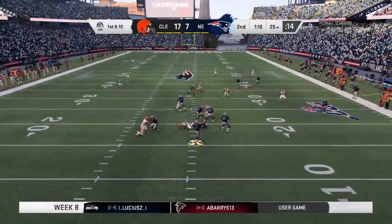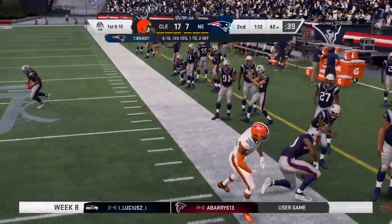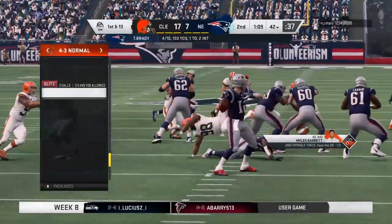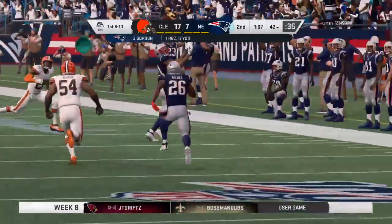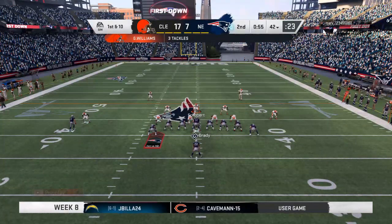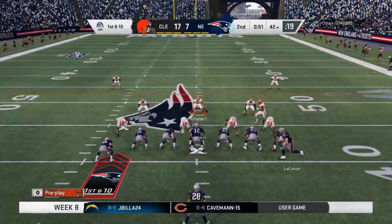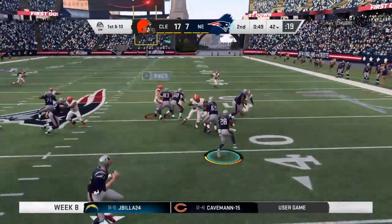Brady now on 1st down. He's got his man. That's Josh Gordon. And they get him down, but not before he takes it across the 40-yard line. Another good gain. That's now 35 yards combined on those last 2 plays. Brady, 4 out of 10 throwing the ball in this first half, but he's got a first down here.